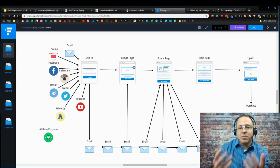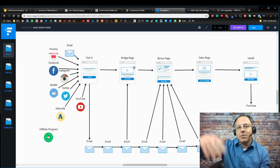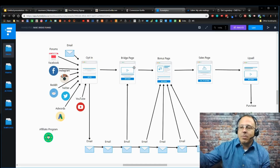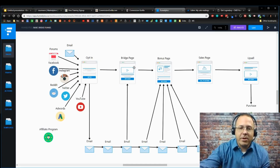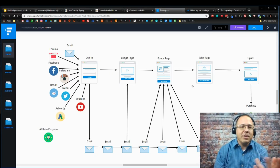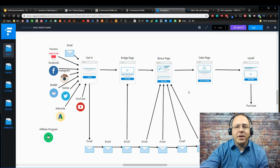And what I'm going to do is, from this bridge page, I'm going to shoot you over to a bonus page because I want to offer you some bonuses for signing up under my link, okay? So you sign up under my link, and I'll give you some free bonuses. Maybe I'll give you four free bonuses, maybe some ebooks or whatever it is. And you can get these bonuses from various places, okay?